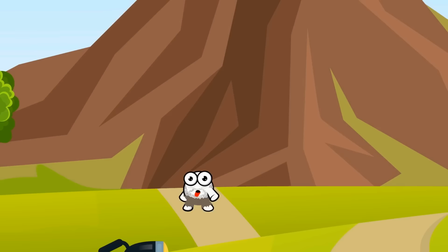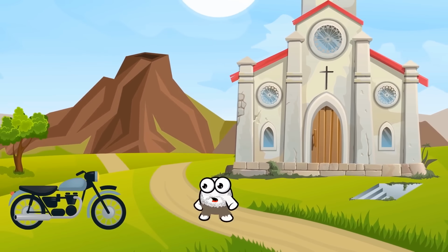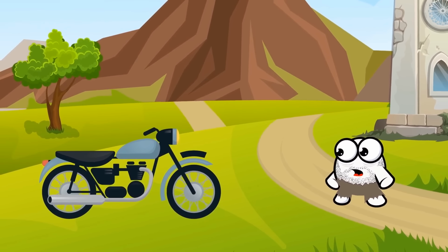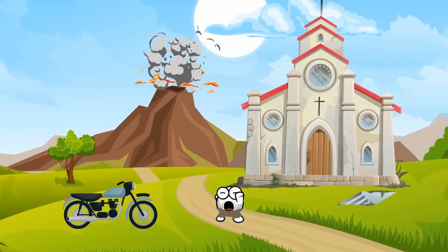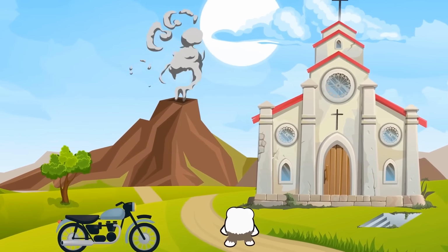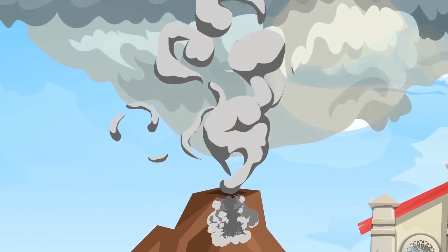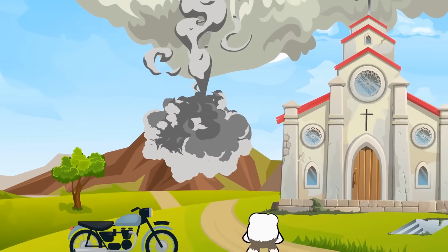Number 7. Volcano Blues. After a day's travel, you come across an abandoned town. You find a motorbike with the key still in it parked outside the town's church. But before you can search for more supplies, the nearby volcano erupts. In the distance you see it. There's no sign of glowing red lava, but a huge cloud of black smoke is hurtling out towards you. In a minute, it'll reach where you now stand.